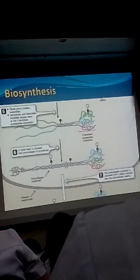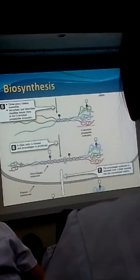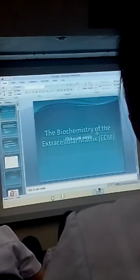So what's procollagen? With this thing in the end, or after the cleavage? After the cleavage, it's a procollagen molecule. So earlier when I asked what molecule that was, what kind of molecule? Pre-pro.